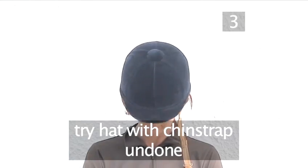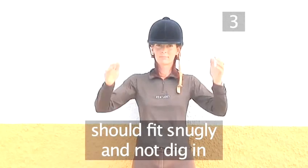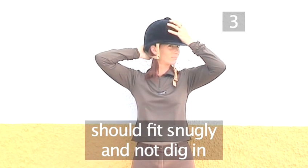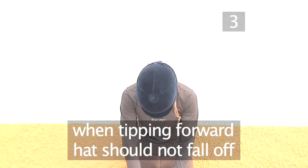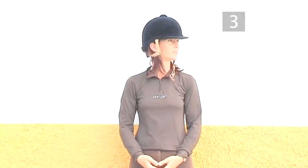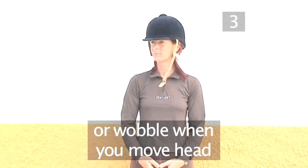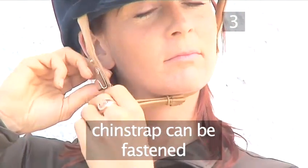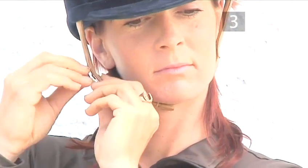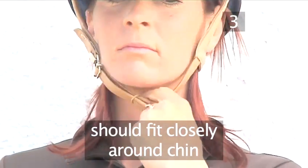Always try a hat on with the chin strap left undone. It should fit snugly all around and not dig in anywhere. When you tip your head forwards, the hat should not fall off or wobble when you move your head. Now that it fits securely, the chin strap can be fastened and should fit closely around the chin.